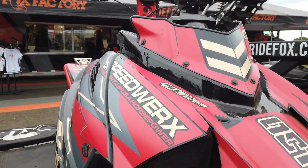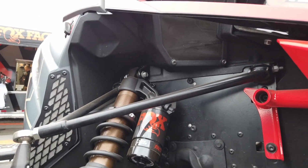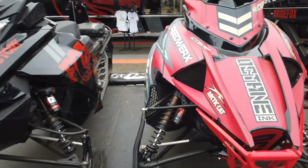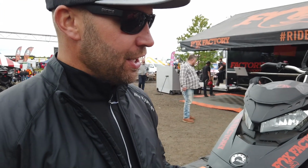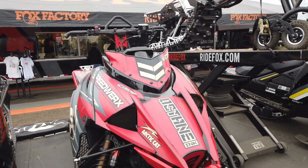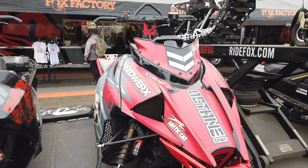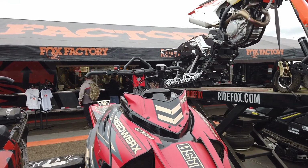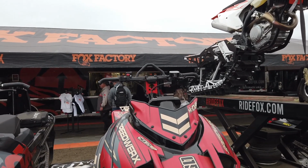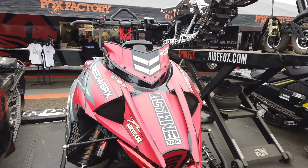Then Fox put their new QS3 coilover Kashima coated shock on it. Last year Fox didn't have any aftermarket shocks for the Arctic Cats, and this year we do have some aftermarket shocks available. And then it's got, this is a full mod, man. It's got a lightweight mountain foot hood, SLP Powder Pro skis, Speedwerx vent kit, TKI belt drive, TKI brake reservoir protector, TKI brake lever, and also TKI billet rear idler wheels.